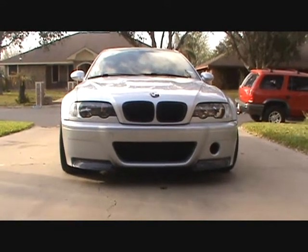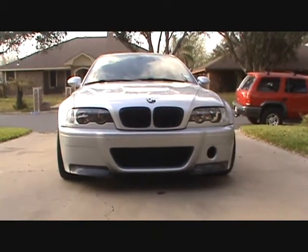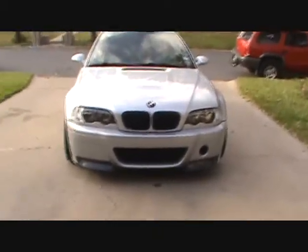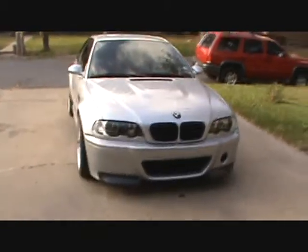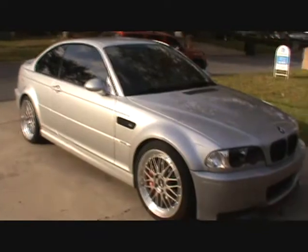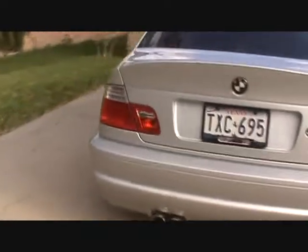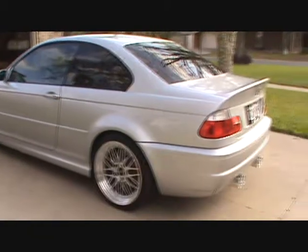Okay, so this is a 2004 BMW M3, and I'm gonna do a 360 walk around the car just to give you guys a general idea of the condition of this car, which is in pretty good shape for a 10-year-old car. Okay, so this is the passenger side of the car. Rear end view. And the driver's side view of the car.